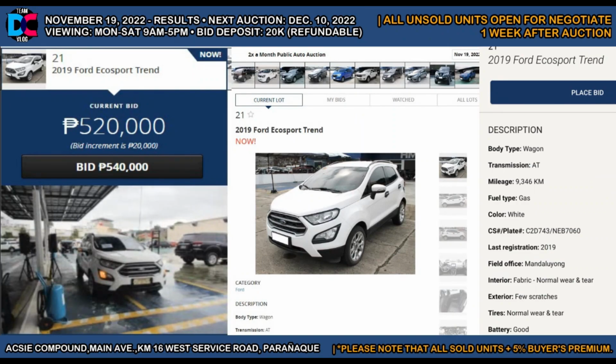At 540, any further advance, I'm bid with IE, looking for 540. Last call, ladies and gents, for any further advance to 540,000. We're still a little bit shy, looking for 540. Last call. We'll pass that in and move on to our next slide.